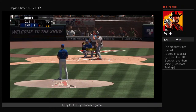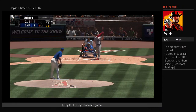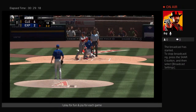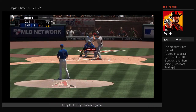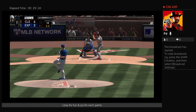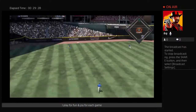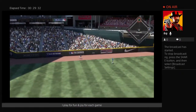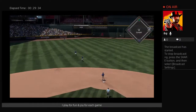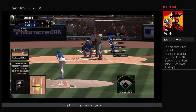7th inning here at the ballpark. 4-2 our score. Still even at 2-2. Swung on and hit pretty well out to deep left field. And that's into the outfield for a 1-out base hit. So a runner at first now with 1 away.